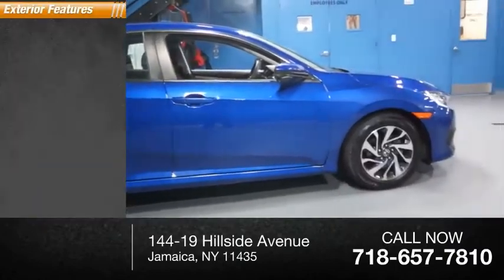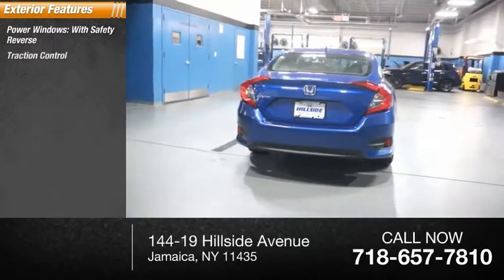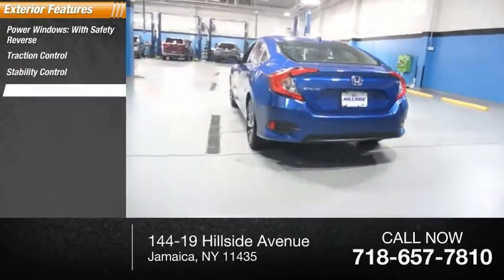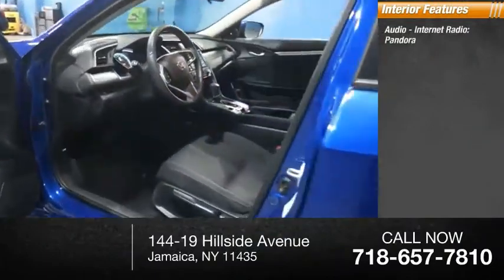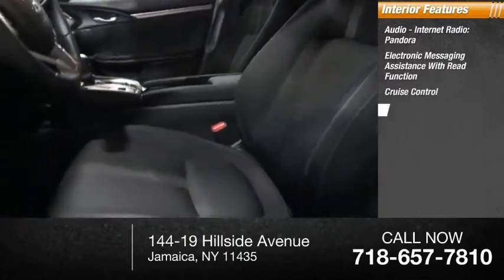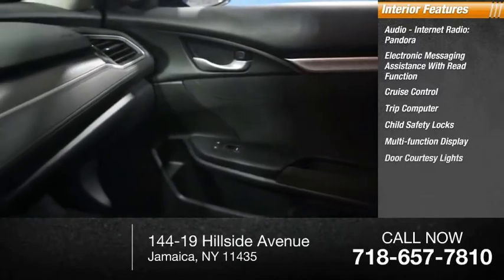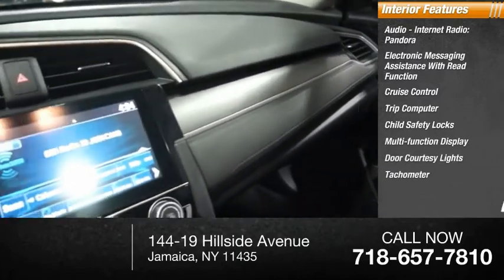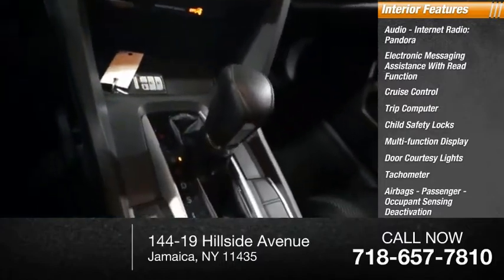Here are some of this vehicle's great options: power windows with safety reverse, traction control, stability control, power brakes, braking assist. Inside you'll find audio, internet radio, Pandora, electronic messaging assistance with read function, cruise control, trip computer, child safety locks, multifunction display, door courtesy lights, tachometer, airbags, passenger occupant sensing deactivation, one-touch windows, too.